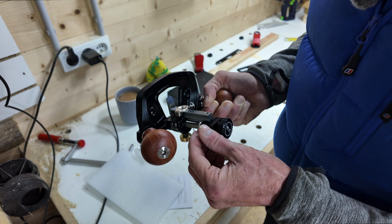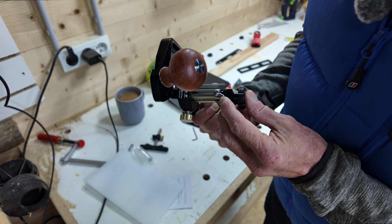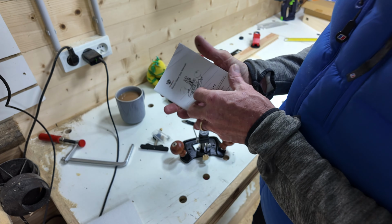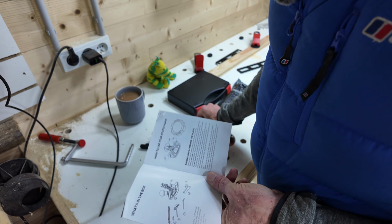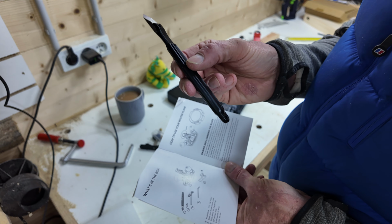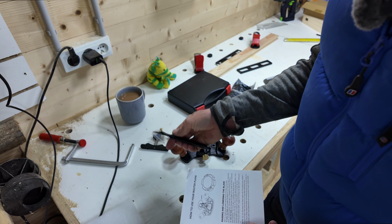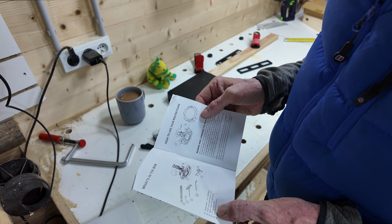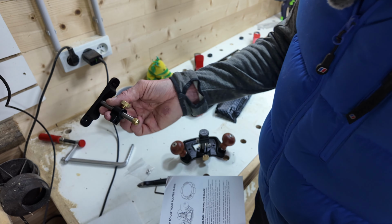Let's make sure that blade's up there. Ah, there's a lock, unlock. I don't know quite how that works yet. So let's just have a look at the instructions. So we've got a marking knife, which I didn't realise we had. One thing I've never had is a marking knife. We've got an Allen key. It's a 3mm X bolt for fence, and that's the fence.